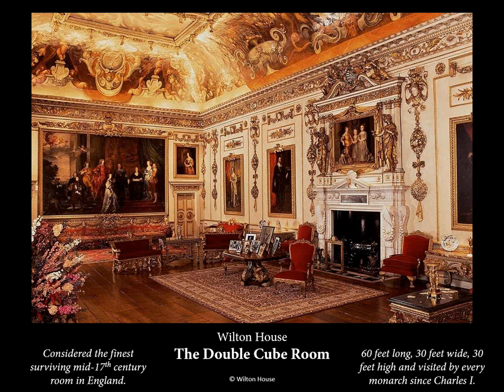This is considered the finest surviving mid-17th century room in England. And it's called a double cube room because it is the equivalent of 2 cubes put side by side. So it's 60 feet long, 30 feet tall, and 30 feet wide. And to the right of this photograph that you can't see is the single cube room, which is 30 by 30 by 30. Between them, those 2 rooms have 16 Van Dycks. That's all you see hanging in the walls here are Van Dycks, including the largest Van Dyck ever painted at the far end there. That's the 4th Earl of Pembroke and his family, 17 feet long.